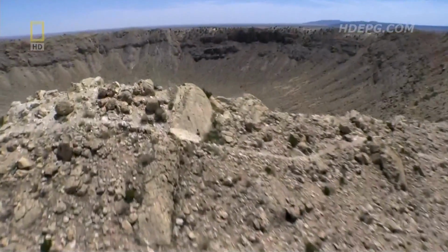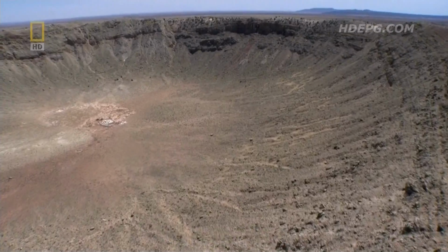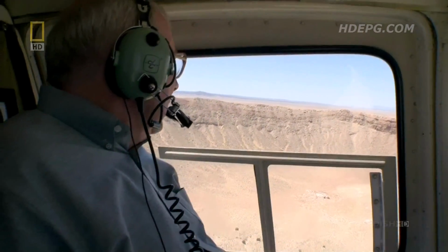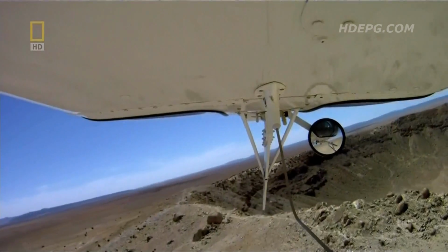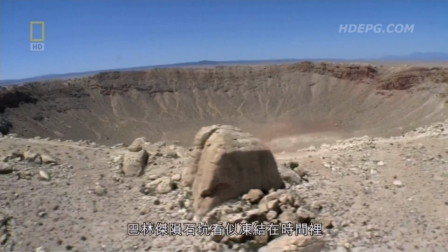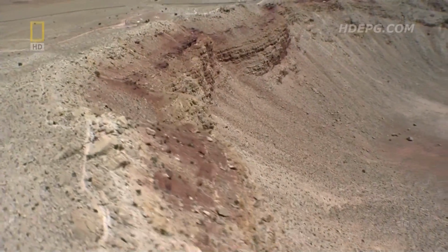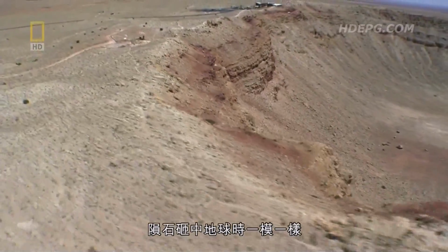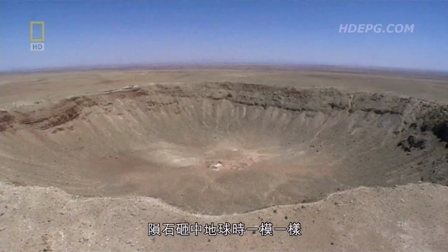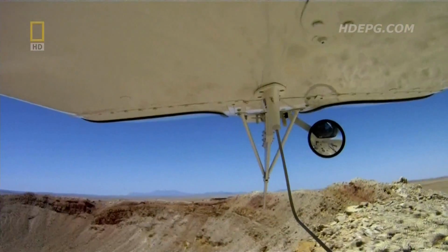That does look absolutely amazing. You really get a feel for its size. Barringer Crater seems to be frozen in time, looking like it did 50,000 years ago when a meteor traveling at over 40,000 kilometers per hour slammed into the Earth. Did Charity Shoal ever look like this?